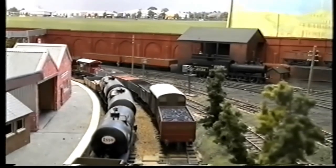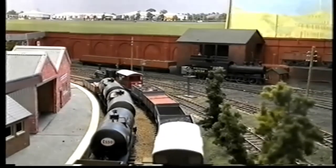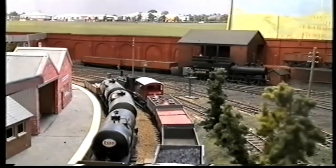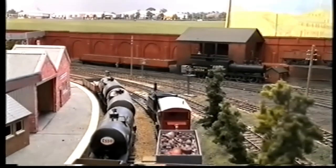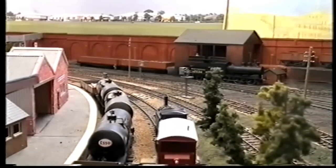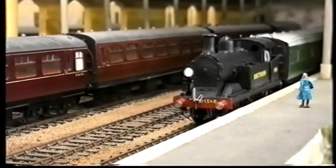The shed on the left is a new one. One of our club members 15 years ago took away the skeleton of the shed that I'd built to go there to fit up the insides, and he never brought it back, so we've had to build another one, and that is it.